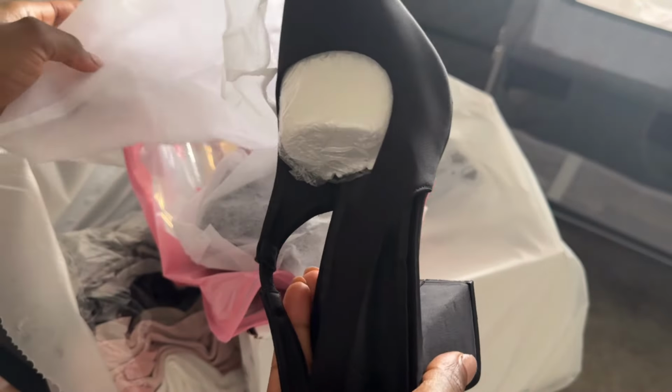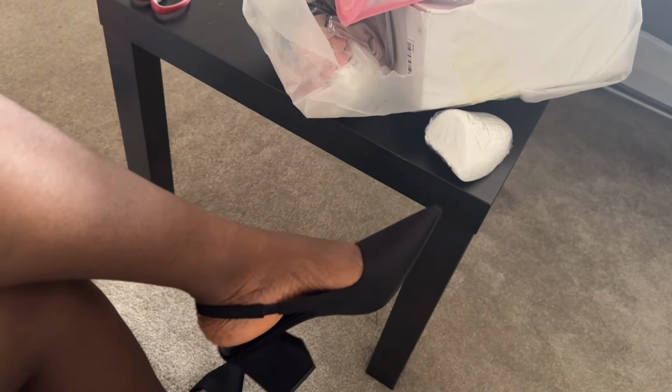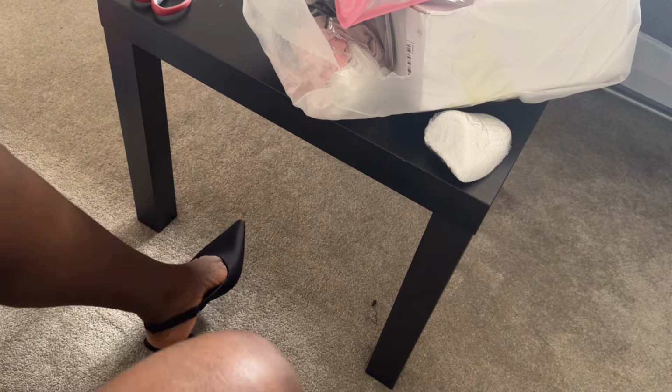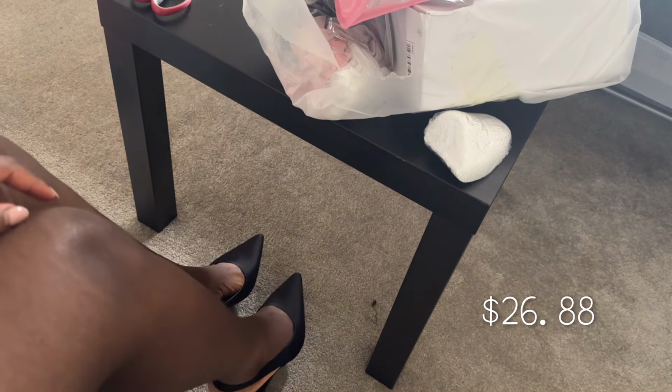I saw this shoe on Shein. I can wear it to church, so this is how it looks on my feet. I love it so much. This is very nice and very comfortable.